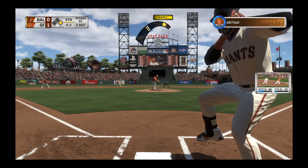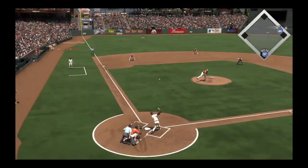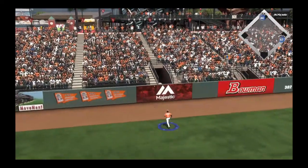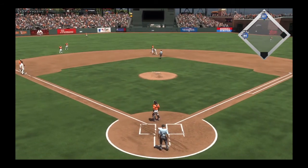Set to deliver on 0-2. Here it comes. Now this is up and in, and I don't think he likes that location much. It's ball 1. And it goes the other way as this is hit high and deep out to straightaway left. That gets down, and the inning continues. So now they'll have 2 men in scoring position following the 2-out double.